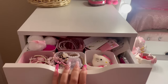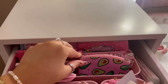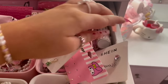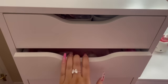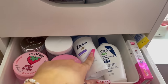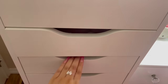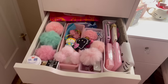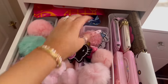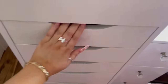So my Alex 9 drawers are not really that organized, but I'll go ahead and show you what I keep in here. So the first drawer, I keep all of my little wallets, coin pouches. I have all of my jewelry right here. These are like brand new over here. I just got from Shein. The next drawer is like face stuff. Creams, deodorants. You can see I don't want to go through every single thing because the girl ain't nobody got time for that. And then this one, I just have some of my medicine. I have all of my keychains in here. I have so many keychains. And then I have some wallets.